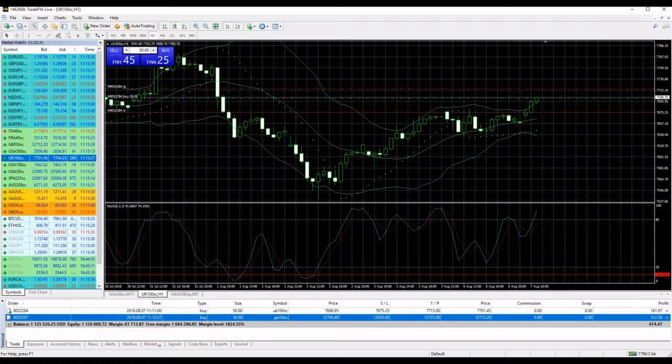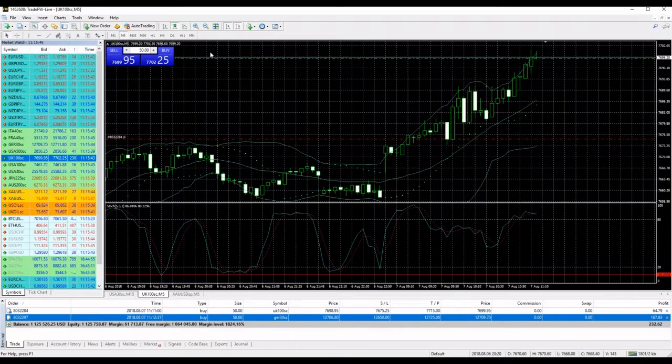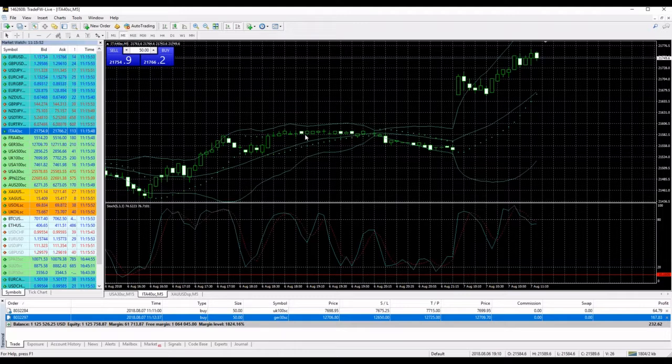So guys, currently we are making $300 on DAX and $160 on UK 100. Very nice. It's interesting. So let's see the next one. We have a position open on DAX and on UK 100, on Italy 40.